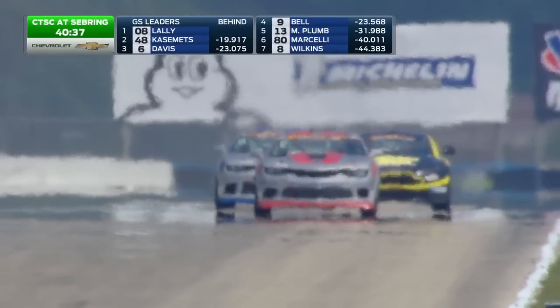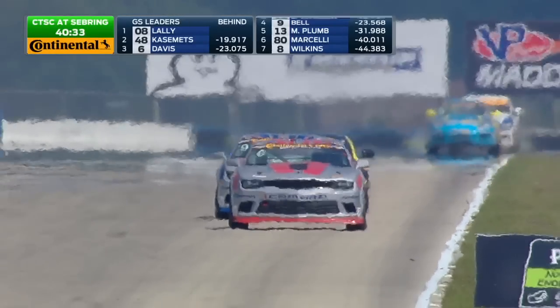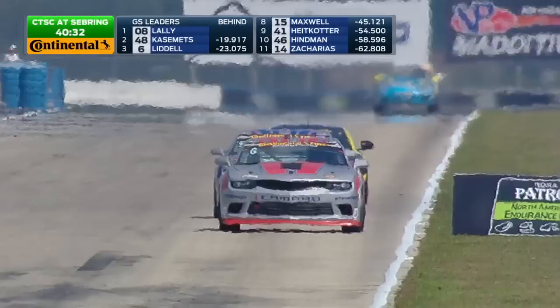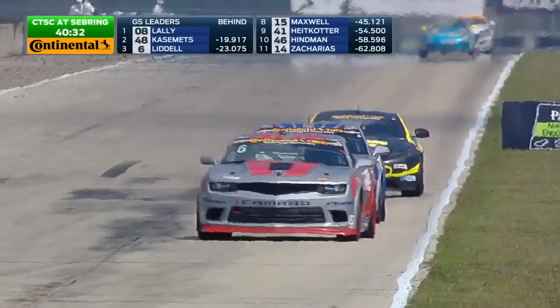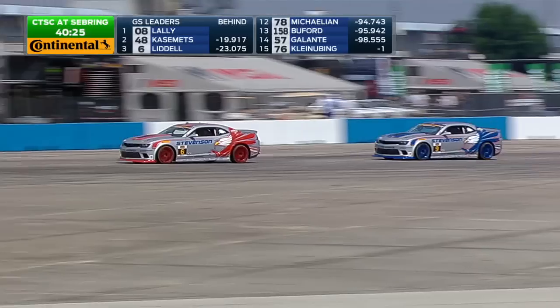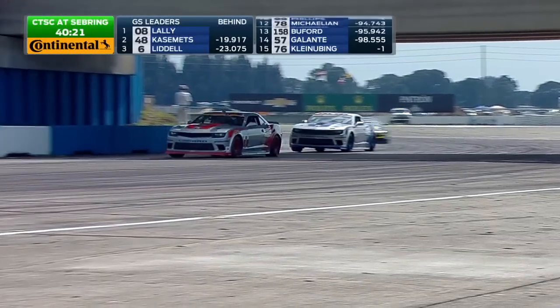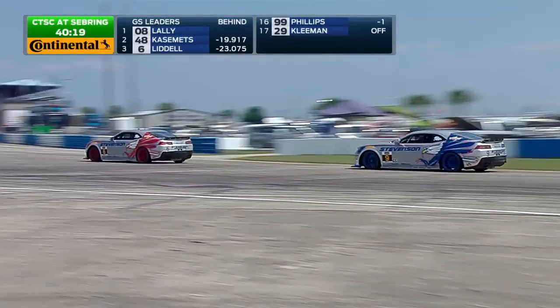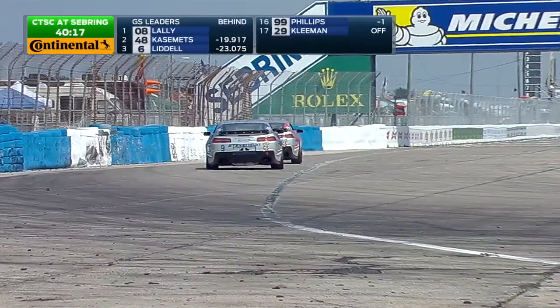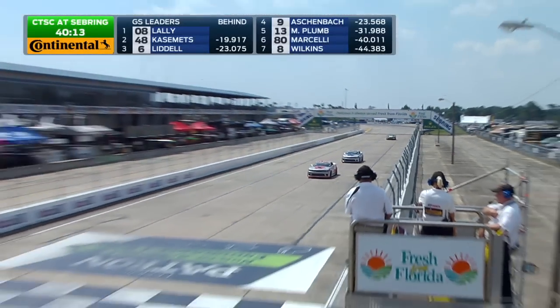So Lawson Aschenbach is probably sick of this sight. He's made the transition over to this team for this year. He's been a GM factory driver for a number of years now, running with the Stevenson group. But at Daytona, he had to sit behind Robin Liddell and finished on the podium, but wanted a bit more. And he's probably trying to figure out, how did that happen? My teammate Matt Bell was controlling this race. All I did was get in the car, and suddenly I'm second. So something went a little bit awry there.